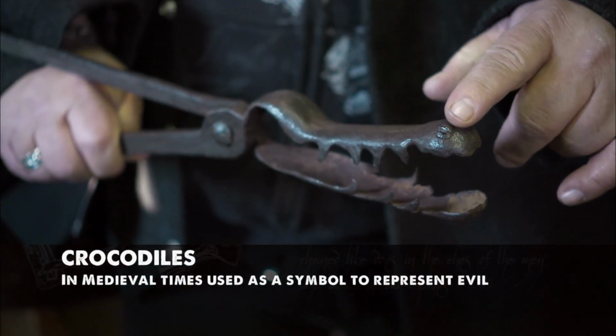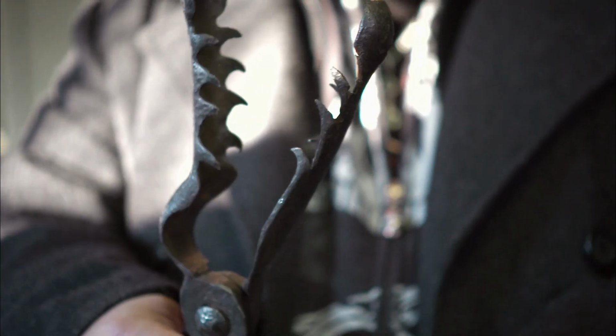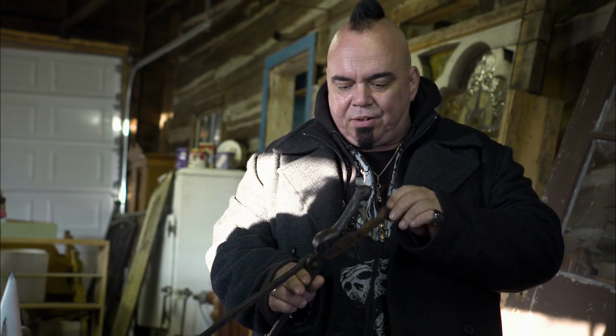Oh my God, there's no way. You know what these look just like? There was a pair of tongs like this. They used to call them crocodile tongs. Yeah? And they were used for torture. What do you want for them? Give me 200 bucks. Oh man, that's a lot. They're missing a tooth here. I don't know, they're pretty pitted. I was thinking 75.